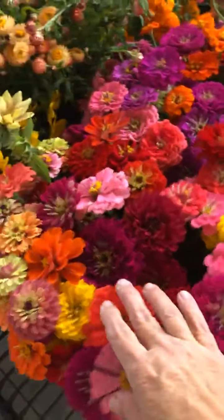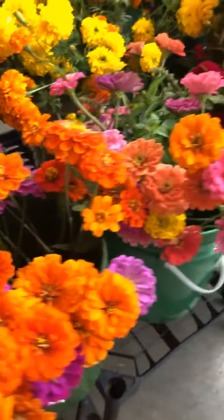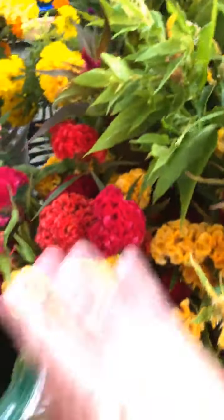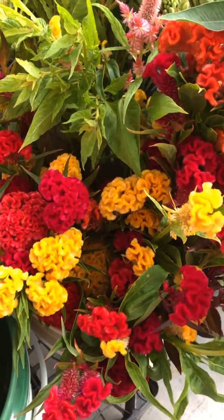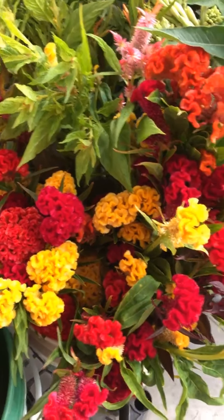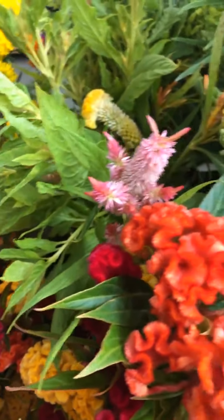So look at these absolutely amazing zinnia colors, right? The coxcomb is really on its way out, and I've got stuff packed in here a little too tight. So we don't have a lot of coxcomb this week, but we do have some with a little bit pops of color. And we also don't really have any celosia spikes this week. Everything is coming to a screeching halt. I do want to show you guys a couple of new things.